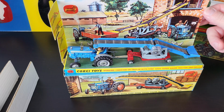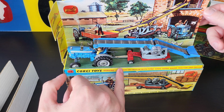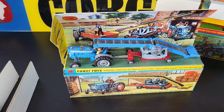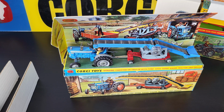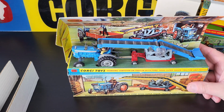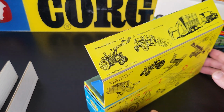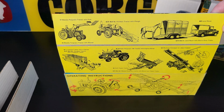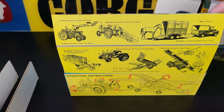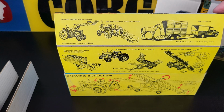Another variant of these conveyor belts is that this one has cast wheels on, with little spokes going around the wheels. The standard variants and the earlier ones will have what they call spun hubs in Corgi terms, which are smooth wheels. I'm looking at the back here because it's lots of adverts. It's the Land Rover and Rice's pony trailer. So no space is spared on these Corgi boxes, they make the most of it.